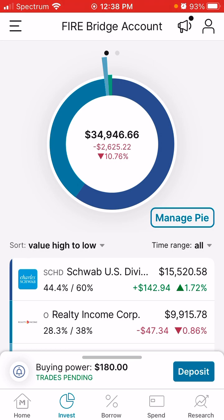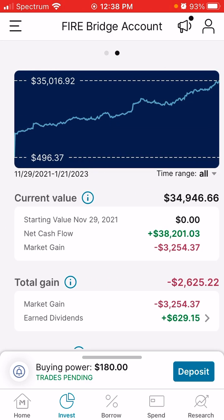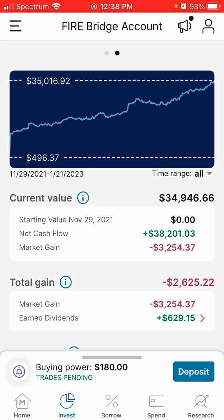Overall balance on the account is $34,946.66. The account is down $2,625.22 or 10.76%. But I actually don't like when M1 Finance does their calculation in terms of how much the account is down, because what they're doing is minusing the dividend out of the overall loss. So I'll show you what I'm referring to.